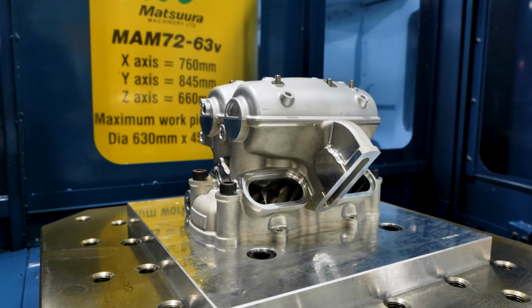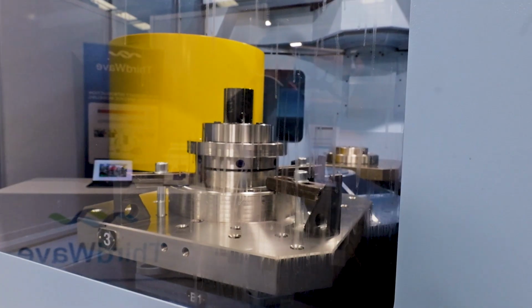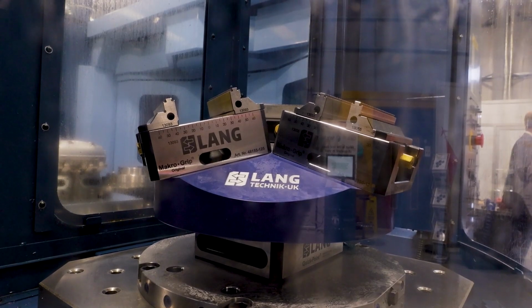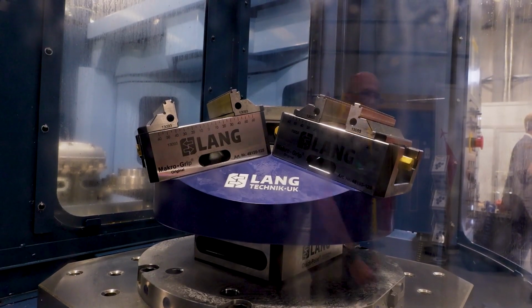And the versatility of having 6 pallets is it can do various different parts on different pallets on the machine. It's amazing. These are like turning tools that they're additively printing, and then they're putting the really precise pockets in on the Matsuura. Yeah. Fascinating stuff.